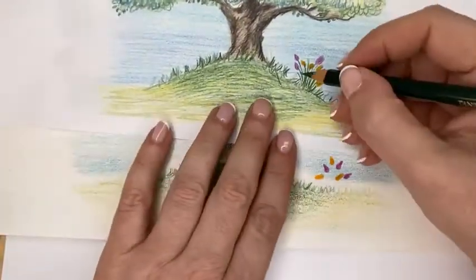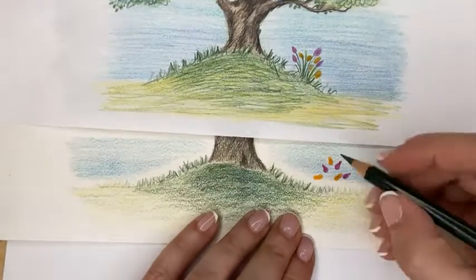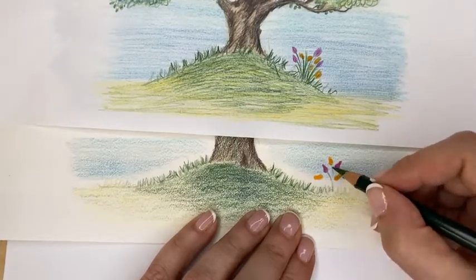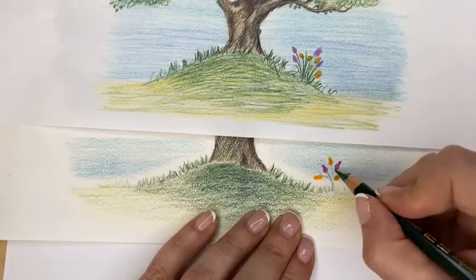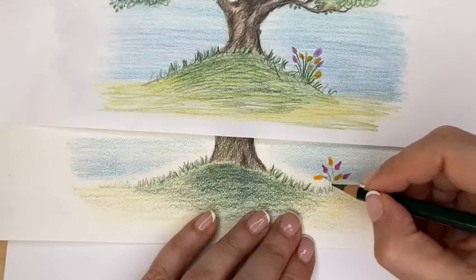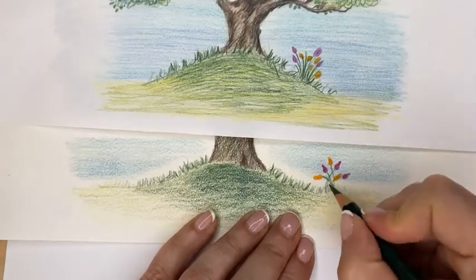So you can see there, the stems are all slightly curvy. They're all going to the left, and then they're all going to the right. If you just start with your first tulip, you can go lightly if you're not sure. And then you can reinforce your shapes once you're sure that you're happy with them. They're just going to look a little bit like this. So I'm just going to go for it. They're criss-crossing.